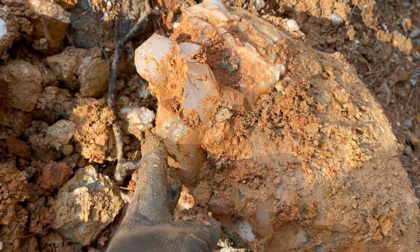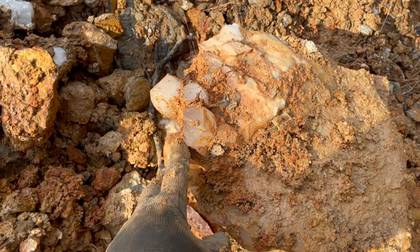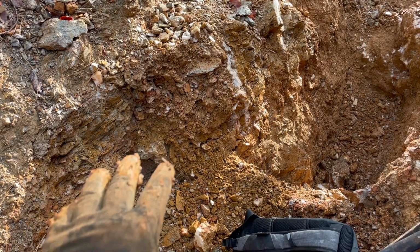Here's a plate he has over here in tailings. Check that out. Isn't that amazing? Look at the points on that thing. Much bigger than a finger. It's pretty incredible stuff. Where I'm going to be digging today is this area right here.